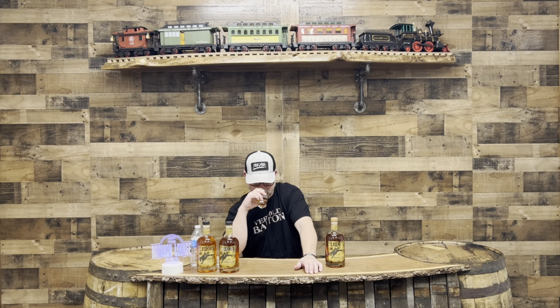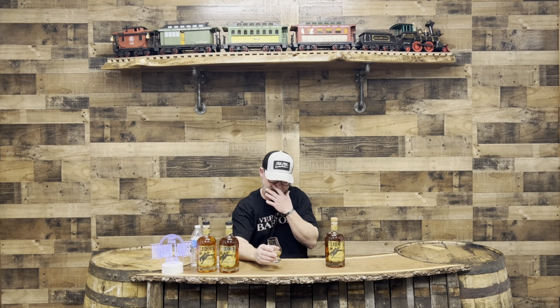I wonder. It's really light though. As soon as it hits your tongue, it's almost like water in a sense of there's no pepper that you would get from a good strong proof bourbon. Yeah, I don't know. Still corn and oak.